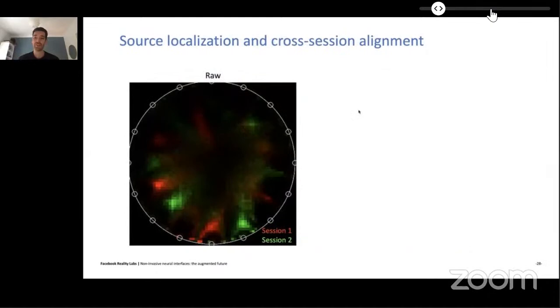A further class of invariance that we wish to account for within Control Labs is a rotational invariance. So each time a user takes off and puts on a band, the location of the electrodes on the wrist will be slightly different. This means that we're measuring EMG data from slightly different locations. To make this clear, in this figure here, we have a cross-section of muscle activity for two distinct sessions. And each session is colored in red or green, respectively. So you can see that there are some similarities in the activities, but there does seem to be some sort of rotational offset, suggesting that the locations of the electrodes in each of these two measurements were slightly different.